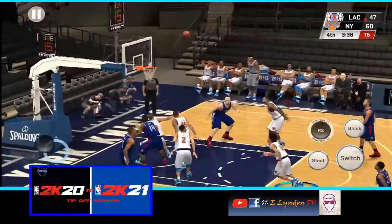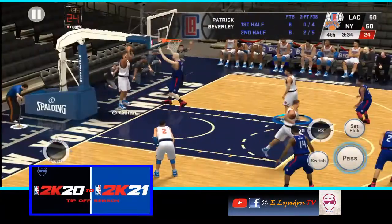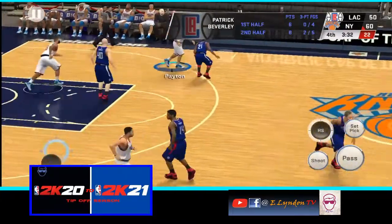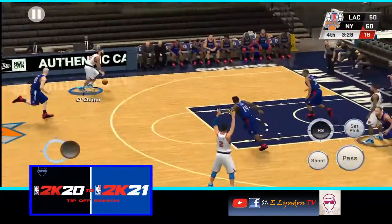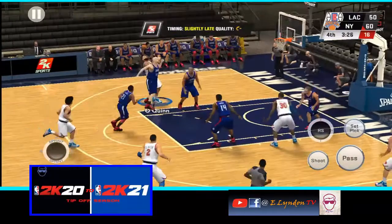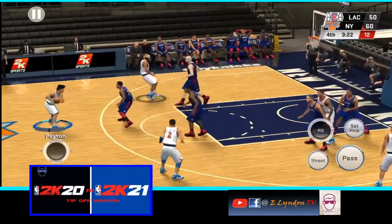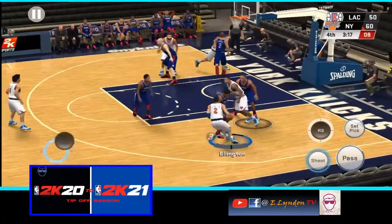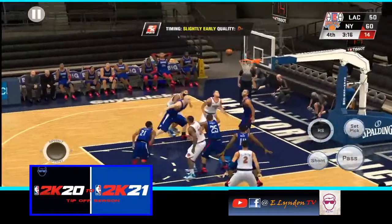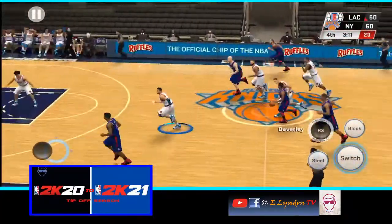Here's Beverly. Buries it from three-point range. You can really see that his confidence is at a high level here in this half. He didn't have a three in the first. Here's O'Quinn, the 17-footer. Shot denied, but he recovers it. Here is Ellington. And the Knicks miss again. Here's Beverly.